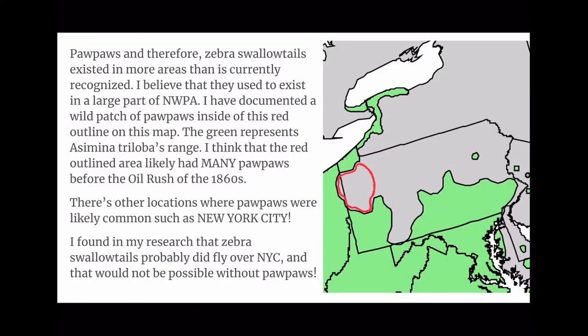Pawpaws, and therefore zebra swallowtails, existed in more areas than is currently recognized. I believe that they used to exist in a large part of northwestern Pennsylvania. I have documented a wild patch of pawpaws inside of this red outline on this map. The green represents Asimina triloba's range. I think that the red outlined area likely had many pawpaws before the oil rush of the 1860s.